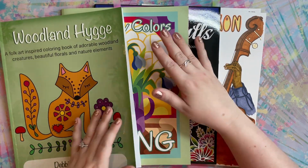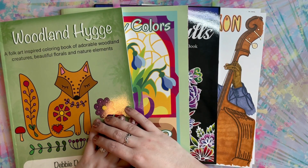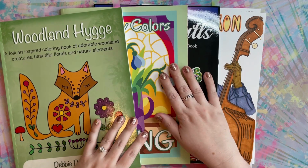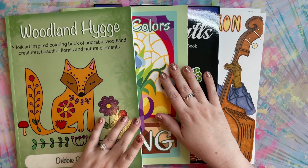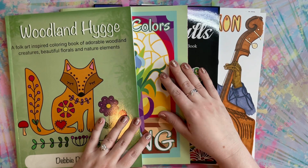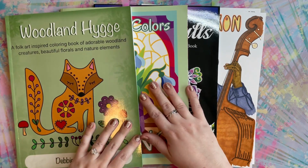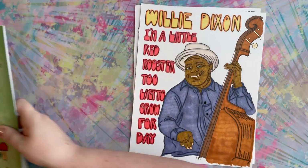This is Lauren. I am here to share with you today 3 new coloring books and a PDF from a new artist. Some of these are all brand new releases. Some of these you've probably seen around on YouTube, but if you haven't, I'm happy to share them with you. With all of them I want to share my coloring experience and a little bit about each book. So with that, let's go ahead and get started.